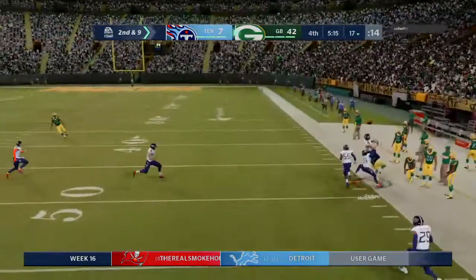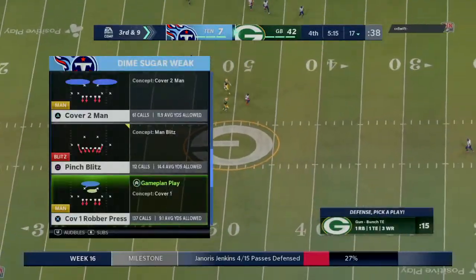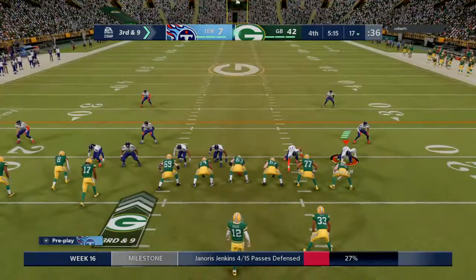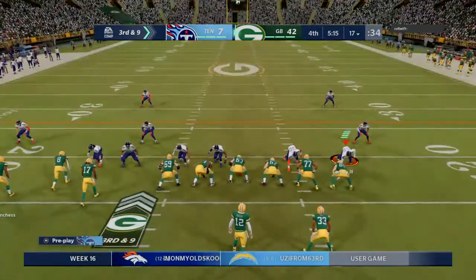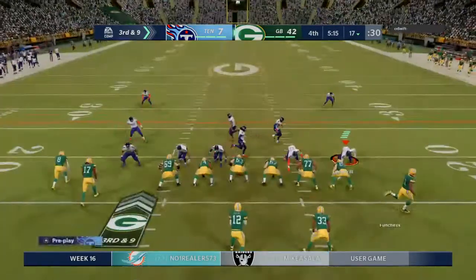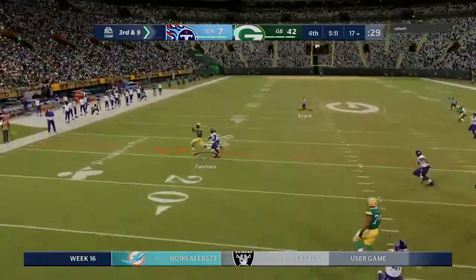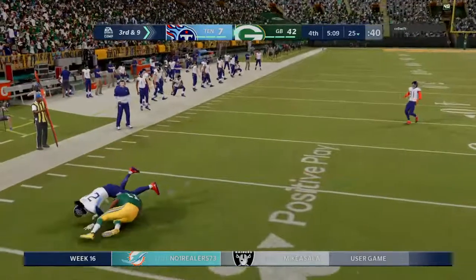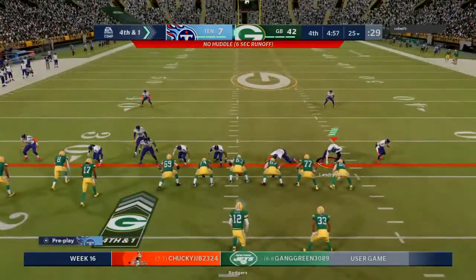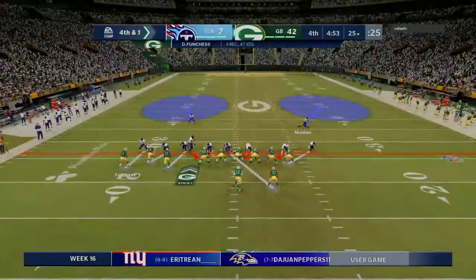Going up top, and that's going to be incomplete. Good effort there trying to take a shot, but it's 3rd down. The Packers on 3rd down, just 1 for 3 thus far. This is 3rd and 9. Now it's Rodgers, and he comes back with one, complete. And they're going to mark him down short, maybe by about a yard, if that. It's 4th down.